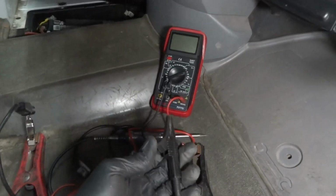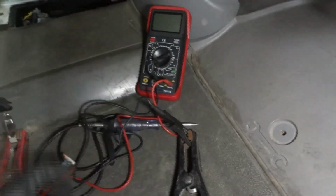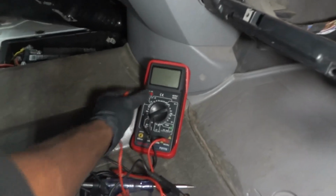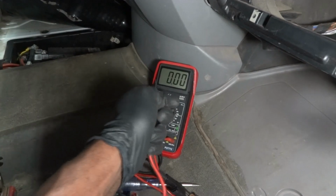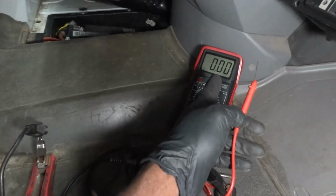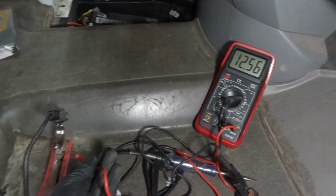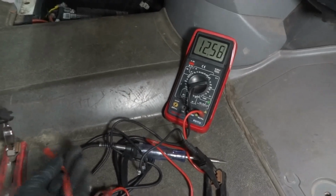Now I'm going to connect the black test lead to ground, and then my red test lead is going to get connected to this wire. My multimeter is already on the voltage scale, so DC volt. That's good. Let's test our multimeter. If I touch this backing probe tool to power, we should read battery voltage on the multimeter screen. So watch that. Right there we have 12.56 volts, so that's good.